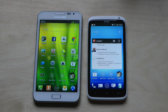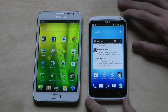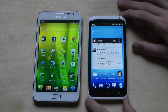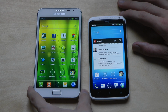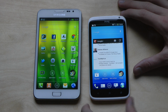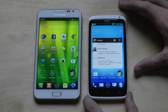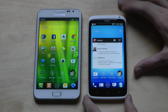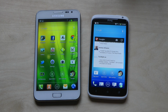So it's also very important to note that the HTC One X is a quad core 1.5 gigahertz using the Nvidia Tegra 3 processor versus Samsung's own Exynos chipset, the dual core 1.4 GHz based on the ARM Cortex A9. That's also what the Nvidia Tegra 3 is based on, but this is quad core, this is dual core. It's a very, very big difference there.